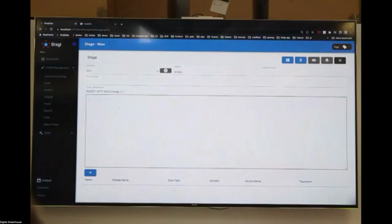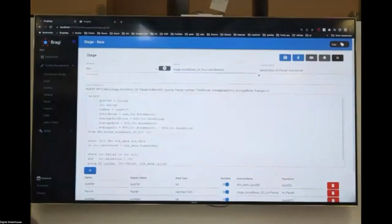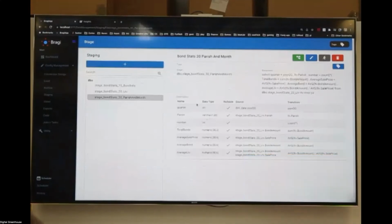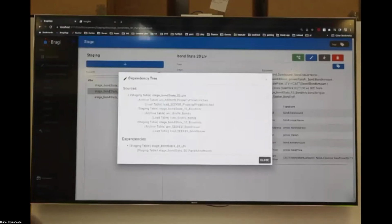Let's get that, inferring that. So save and run that. So we've built out a very simple little model there, but very quickly. And as I say, we've got all the data lineage. We can see where tables have come from and where they're going to. So we can see that the 20 has got a downstream dependency on 30, which is really useful, and where the data comes from for each one.